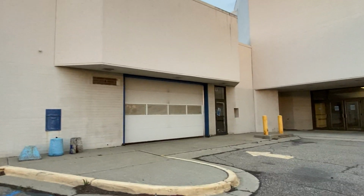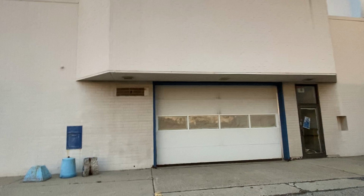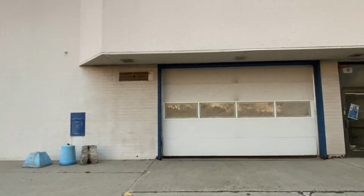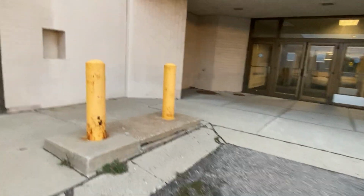And as you can see, they ripped off the enter signage for the auto center too, revealing more of that old brick color. And there's kind of the auto center hallway. It would lead to, either you would see them actually working on the car, there was a window for that we could look through, or it would lead into the actual store.